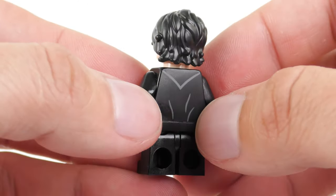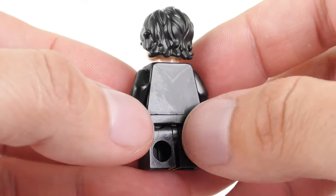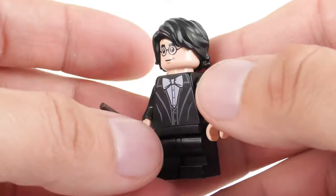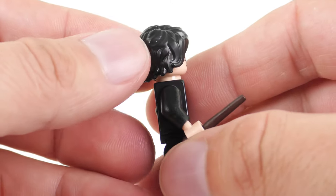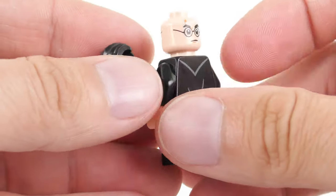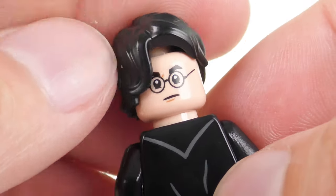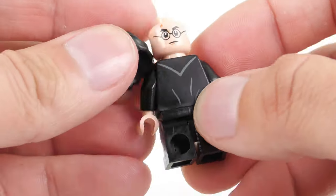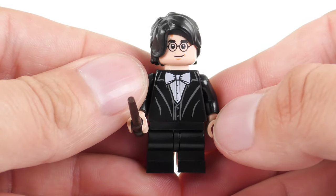Around the back we do have a little bit of detailing, I guess that just shows the back of the robes kind of folded over, and then a little bit of creasing. We do have the same facial expression we got with the Hungarian Horntail, and this slightly longer, rather trendy Harry Potter hair. Around the back we do have another expression where he looks very much more consternated, and that is a very cool Harry Potter. I really like that with the dress robes, he looks very dapper indeed.